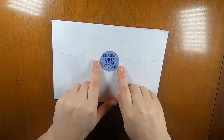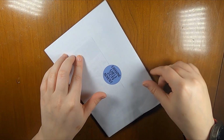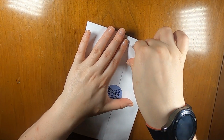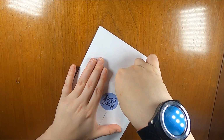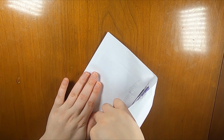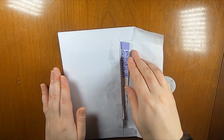The last thing I got, I bought the Chasing Chels 2019 Advent. I haven't opened this yet. I do know what's in it because she posted it on the website. So it's not a surprise to me. But I was excited about this.